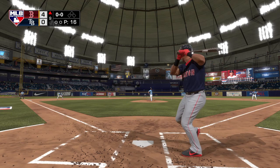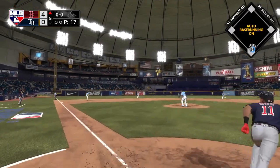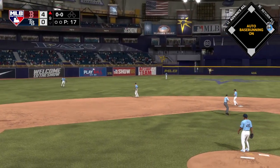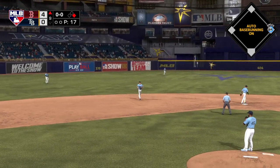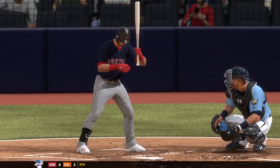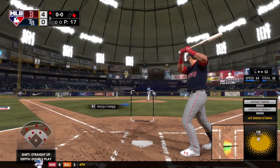Ready with the first pitch. Here it comes. This is line to left. And that's in for his second hit of the afternoon. So it's a leadoff base hit to start the Red Sox after the inning. That's what we refer to in the biz as a hanger right there. He's lucky he's getting his baseball back.